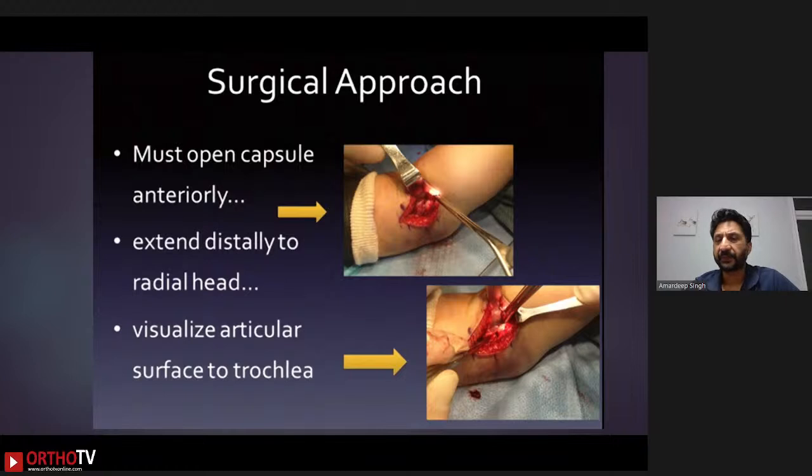So I've seen some people are scared of this injury and worried when they have to treat this fracture. But I think once you have a few tips and tricks, this will be like another common elbow injury. Important to open the capsule anteriorly and see the fracture site. Extend distally to the radial head. Visualize the articular surface to the trochlea.